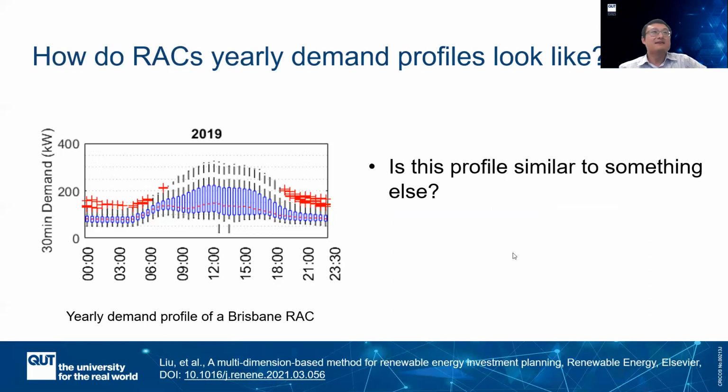Another question: is this profile similar in terms of shape to something else? I like to visually analyze and present data in a more intuitive way. For me, this looks more like a temperature profile, for example, and it can also be quite similar to a solar radiation profile. That has some impact that I will mention later in this webinar.